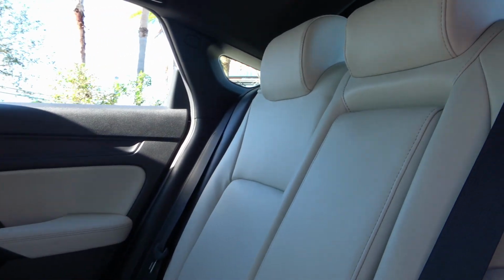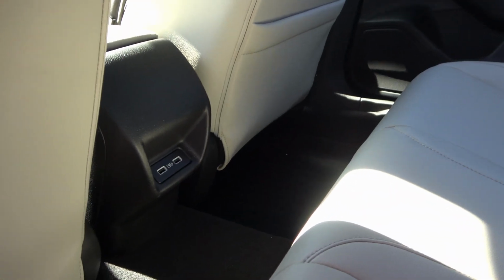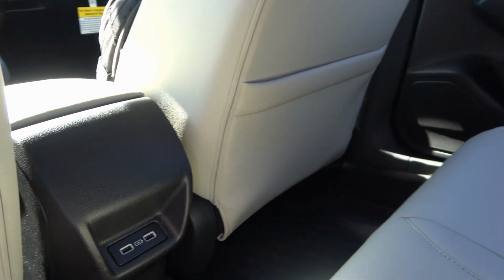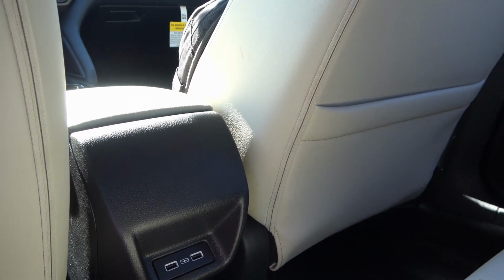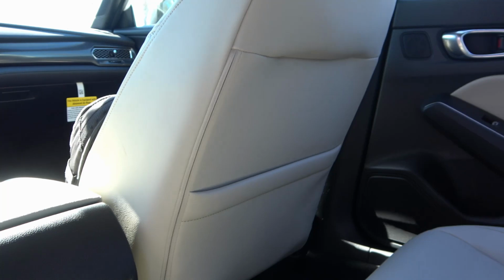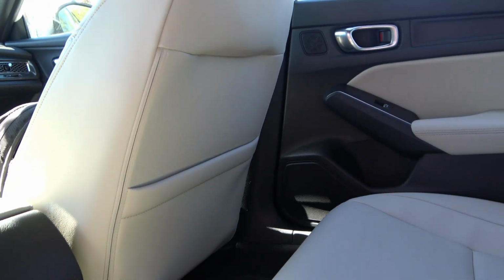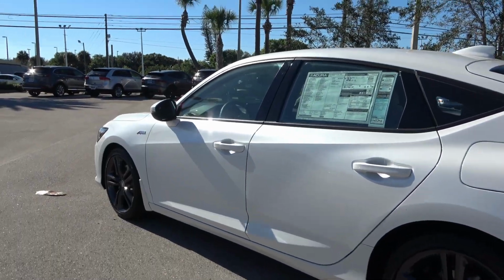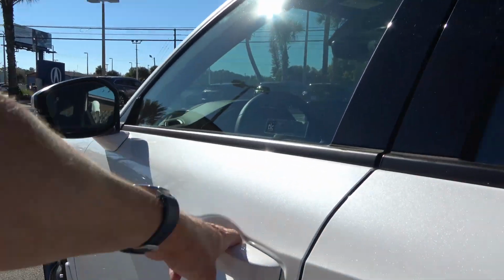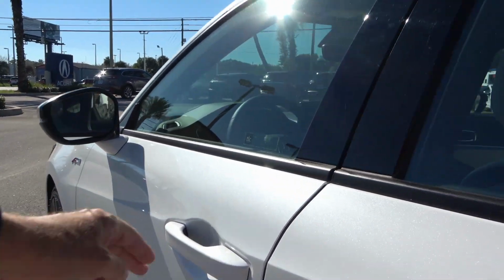So you do have room for three, and 3 seat belts. You do have this armrest with the cup holders that pulls open, of course, and you do have this rather large bump in the middle. Now, no vents in the middle, which is kind of disappointing at this price point. You do have 2 USB ports. The driver's seat does not have the seat back pocket, but the passenger does. And as always, let's hear how these doors sound when you close them. Pretty nice and solid thud right there.